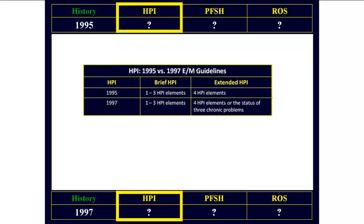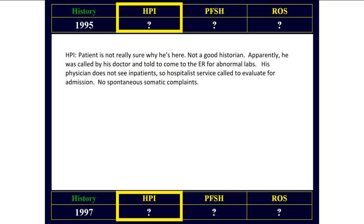Next, looking at the HPI. Remember, a brief HPI requires 1 to 3 HPI elements, while an extended HPI calls for at least 4 HPI elements or the status of 3 chronic or inactive problems, if using the 97 rules. Let's see what the doctor wrote here.